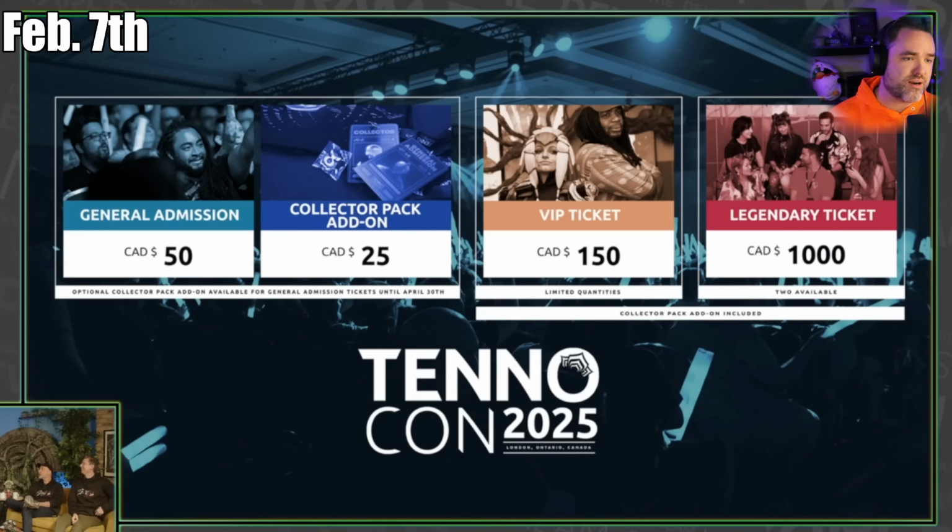There's going to be a concert there along with everything else going on with Tenno Con, and the tickets for this go live on February 7th if you're looking to pick these up.